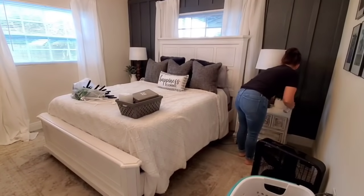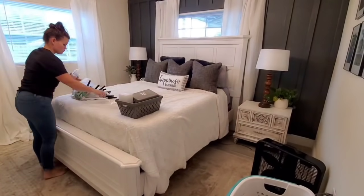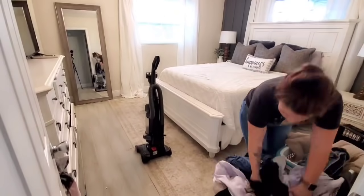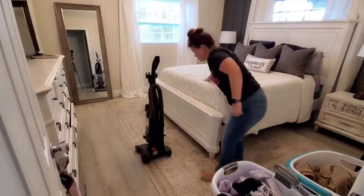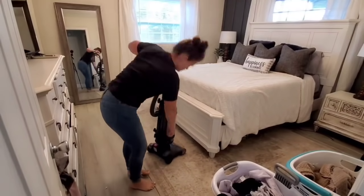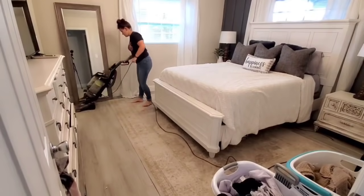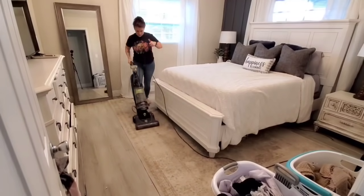All right, so I'm just finishing up my bedroom here, and I was just pouring an almost empty bottle of water into my plant over there in the corner. Anytime that we have extra bottles of water, I always try to remember to water it. So it's doing really good. It's thriving over there, and I usually kill plants pretty quickly, so I'm very surprised.